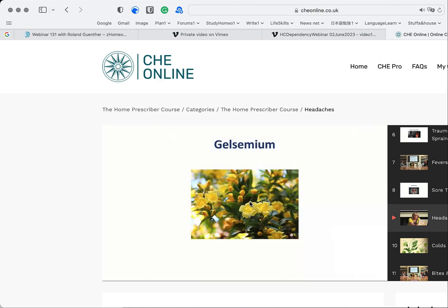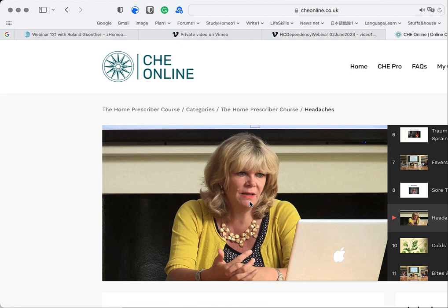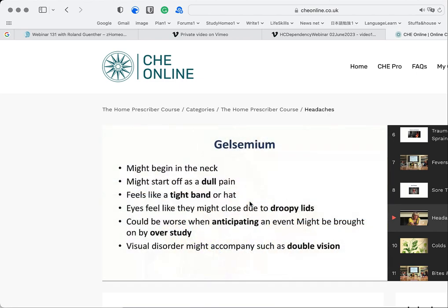Gelsemium, yellow jasmine, pretty plant with a lovely scent. The headaches of Gelsemium, or Gelsemium as it's sometimes called, might start in the neck. And they might start off as a dull pain, and they might feel like a tight band around their head, as if they've got a hat on that's too tight. They don't like that pressure. It feels like they've got compression.